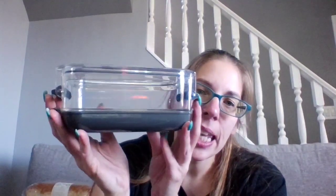Let me just open it here real quick to show you kind of what one of them looks like. So this is it here. They're cute. Like I'm liking it, you guys. Now these are like an acrylic, so I do think if you were to drop this, it probably is going to break. Okay, that's a downside.